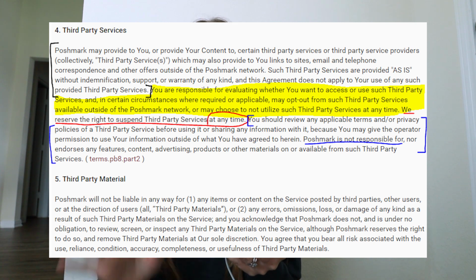Poshmark is not responsible for, nor endorses any features, content, advertising, products, or other materials on or available from such third-party services. So basically what they're saying is it's up to you. It's your choice. They are kind of just guiding you to do your due diligence and read the terms and conditions of these other third-party services if you do choose to use them. So that is where Poshmark currently stands with their terms and conditions with third-party services.